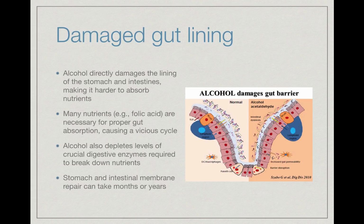So you can see in that picture here that the structure of the lining of the small intestine actually changes, and the stomach for that matter, with corrosive alcohol being added to the system over time. And so it's harder to absorb nutrients if your microvilli, which are the little structures that absorb nutrients, are damaged. And alcohol, specifically acetaldehyde, which is that main toxic byproduct of alcohol, directly damages those microvilli. And so there are also nutrients that are required for proper gut absorption that need to be involved in maintaining the health of that gut lining. Folic acid is a B vitamin, which is a good example of such a nutrient. And so you end up with a vicious cycle in which you can't absorb the nutrients that you need in order to absorb nutrients. So that's a very bad situation.